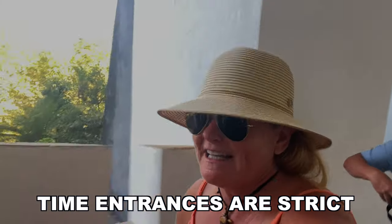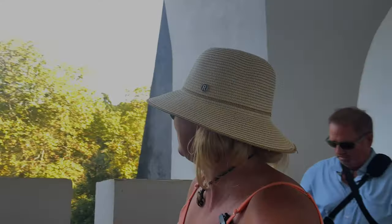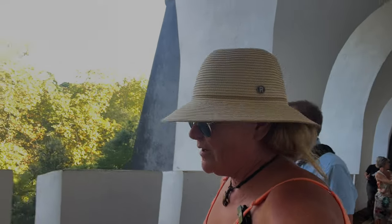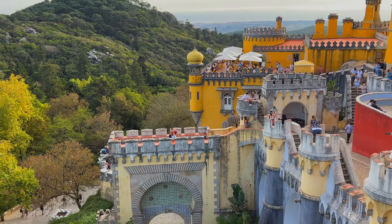We just barely made it for our timed entry. It took 35 minutes to get up here on a tuk-tuk, which cost us 40 euro. If we waited for our Uber, we wouldn't have made it. And then we got dropped off and had to run up for a 15-minute walk. It was already 20 after. We made it up here in 7 minutes. We ran. I'm exhausted. But we got our timed entrance at the Sintra Palace.